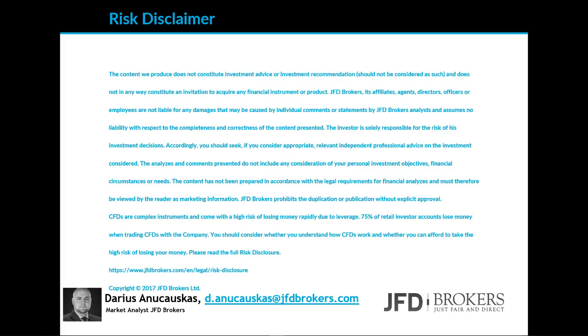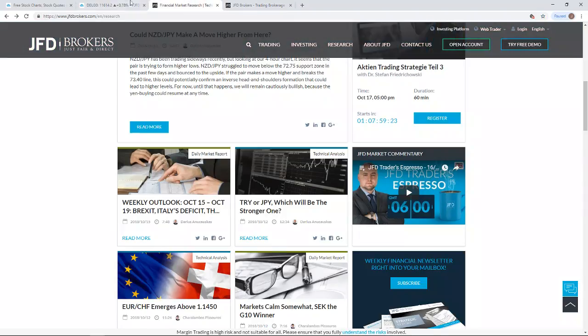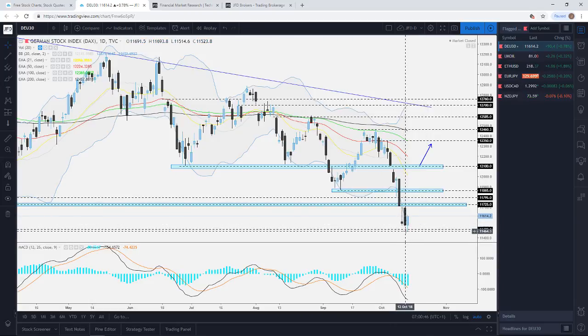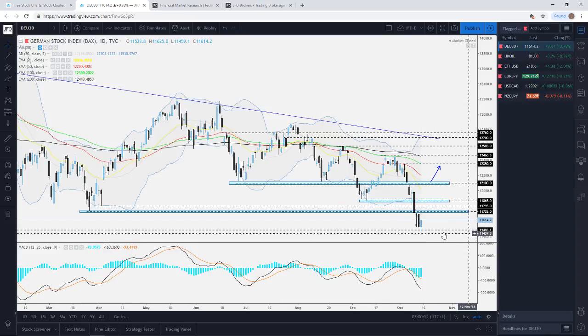Okay, now then, let's not waste any more of our time and let's jump into the charts. The first one I want to touch on is the DAX. The German index yesterday had a nice recovery and pushed away from this support line that I had marked at around the 11,480 zone. So, yep, pushed away from that.